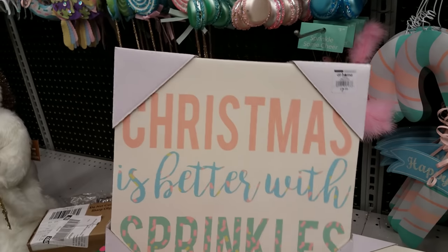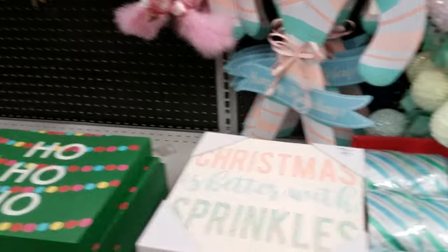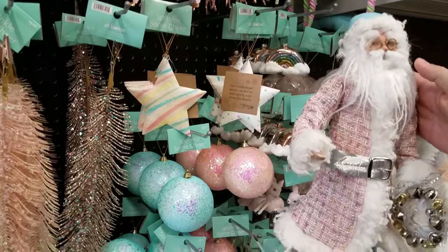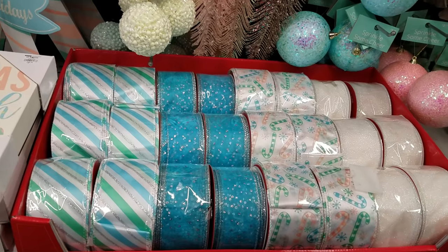Christmas is better with sprinkles. That's going to be 8. And that sign just says ho ho ho. Like, but we have some ribbon, an elf. Yeah, he's not posable, babe. Like a weird version of Geppetto. Let's see. Ribbons are going to be $5.